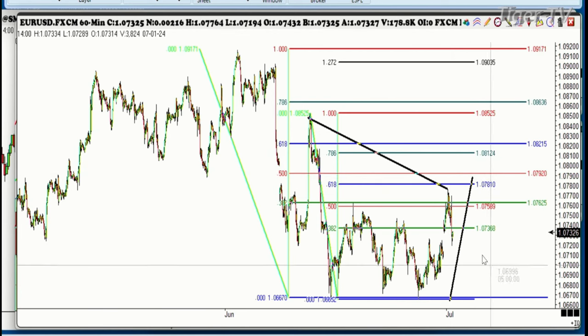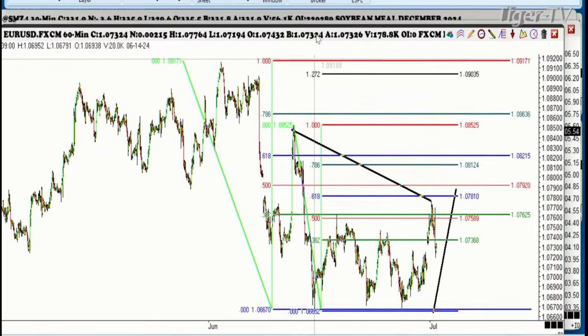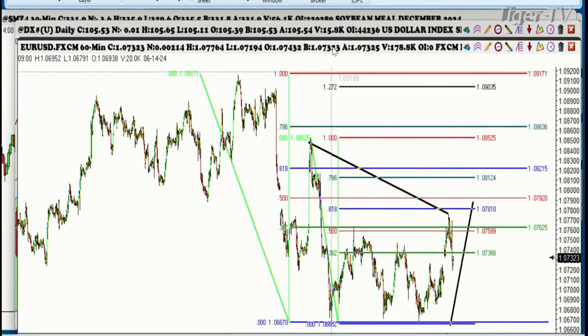So looks like we're heading down now in the euro, i.e. up in the US dollar, at least from a very, very short-term standpoint.